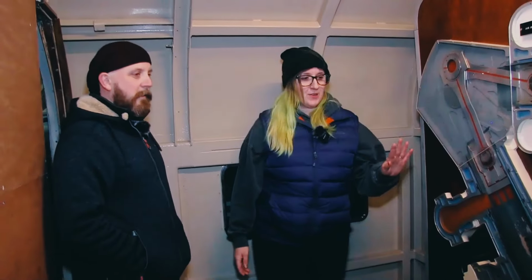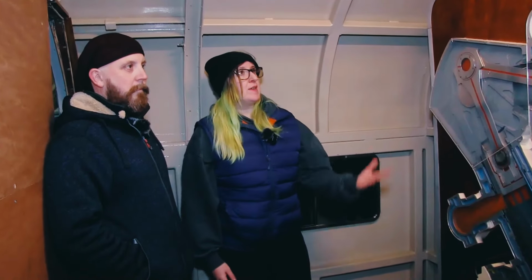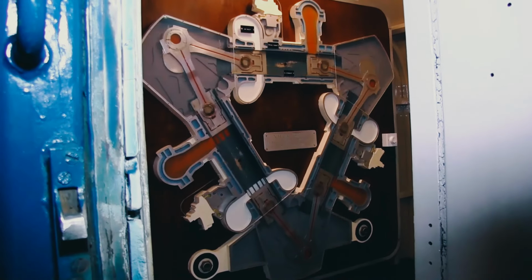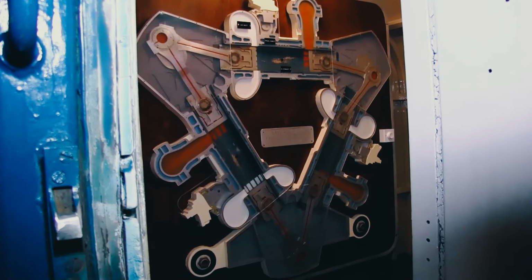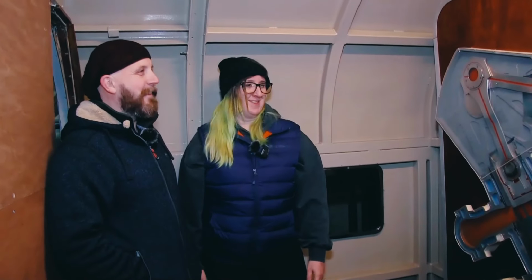We've got a cutout of the Deltic engine. It gives people an example of where the engine would be in the engine room, and shows the slice through of the actual engine. So we haven't wasted an engine just cutting it up for display. That would be a waste. Yep. No, it's fantastic to see what the engine would do.